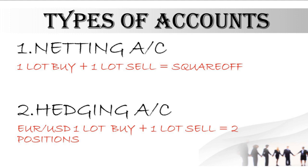But if you come to the hedging account system, for example, if a trader buys EUR/USD with one lot, some time later the trader decides to open a selling position on this instrument, also sized the same one lot. With the hedging system, the positions now open will be one lot EUR/USD buy and one lot sell. Now, if we open a new position, then that will appear as a new order at a new price and volume. That is, it will be considered a separate new order instead of squaring it off.